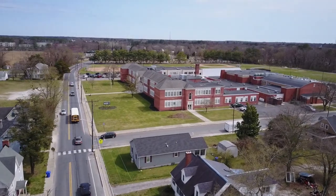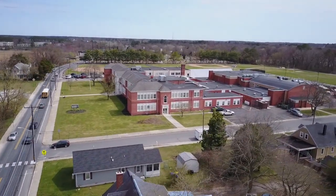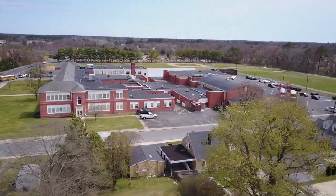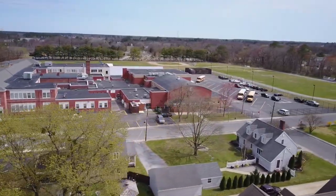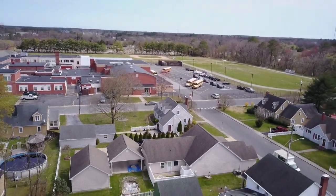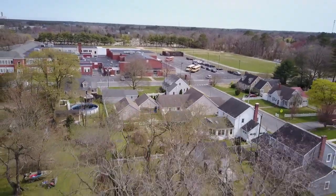Welcome to Millsboro, Delaware, a typical quiet little town located in the southern portion of the small state of Delaware. Millsboro is your typical iconic town, almost straight from the pages of Father Knows Best or Leave It to Beaver.